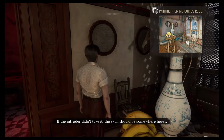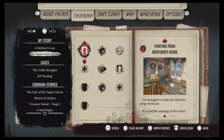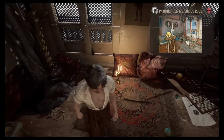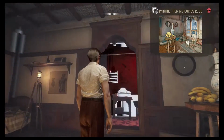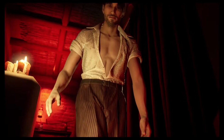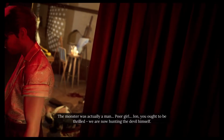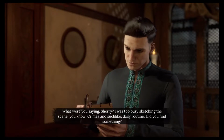If the intruder didn't take it, the skull should be somewhere here. Nothing behind it. Monster was actually a man. Poor girl. John, you ought to be thrilled. We are now hunting the devil himself. What were you saying, Sherry? I was too busy sketching the scene, you know, crimes and such like, daily routine.